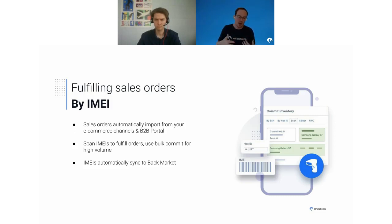You can see that IMEI. When you pull up that IMEI, the customer returns that IMEI, you can see which order it was sold on. And you have the ability to just go back through your inventory system, see which order that IMEI was sold on, and you can see its entire history again.